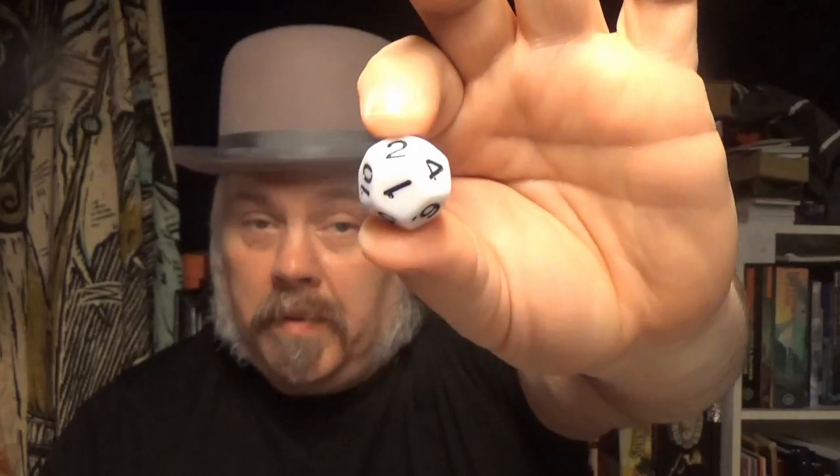White with black pips, or black numbers. As much of a contrast as you can hope for. Yellow and black also acceptable. Flip side, black with white pips, also perfectly acceptable. My ideal dice, something like that. And again, the bigger the better.